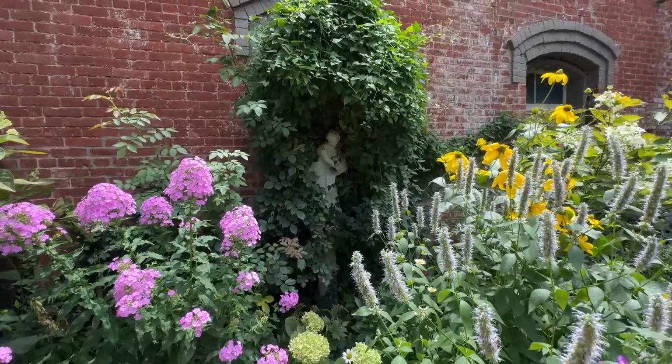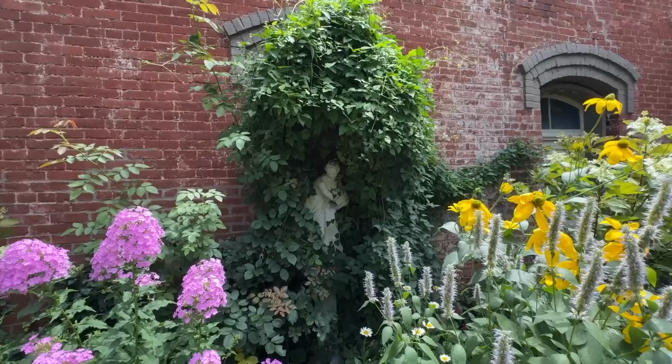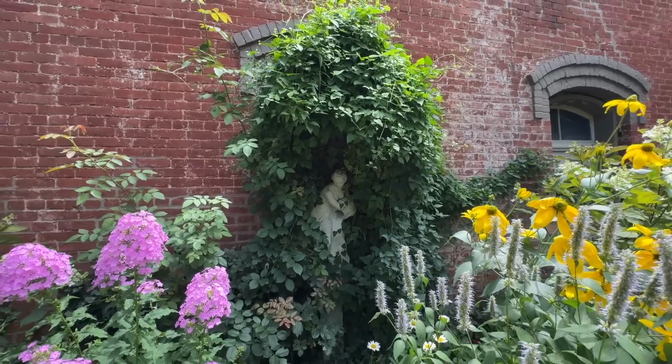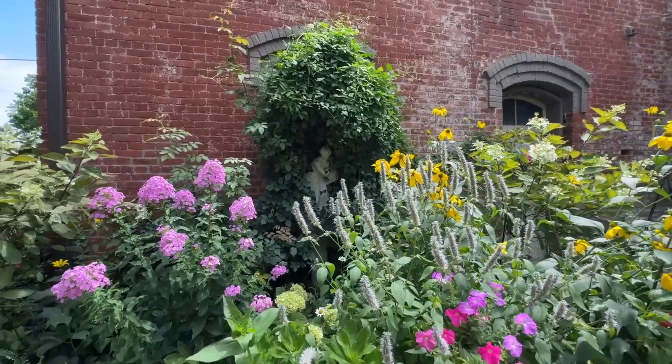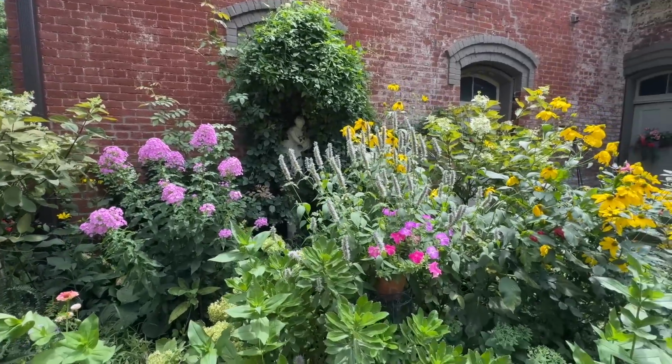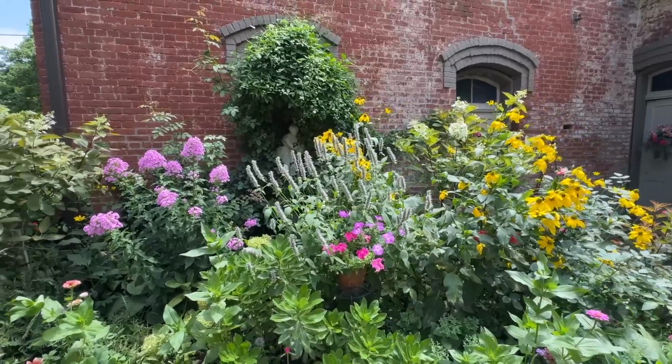My lady. I wanted a statue, and when I first started gardening, I was like, I just want a statue. And I found her. She was like $50 at a garage sale. And I was like, yeah, she'll work. And now it's like my favorite thing. It's so pretty.